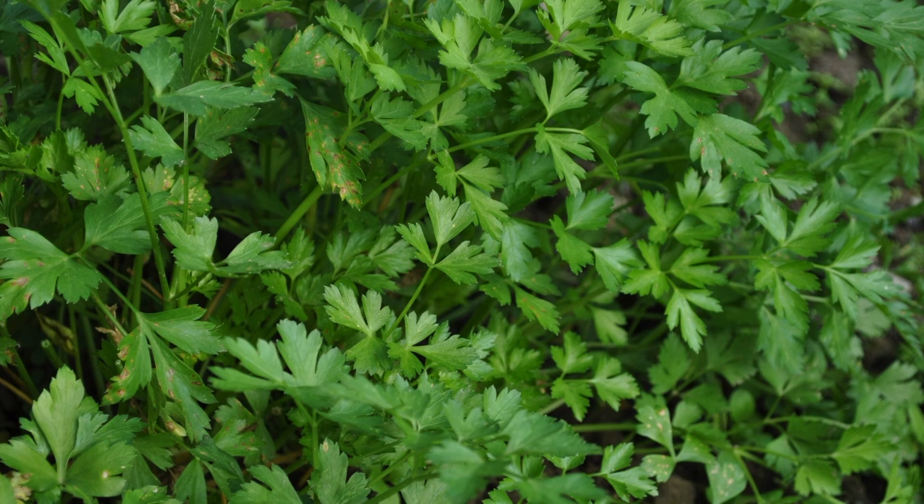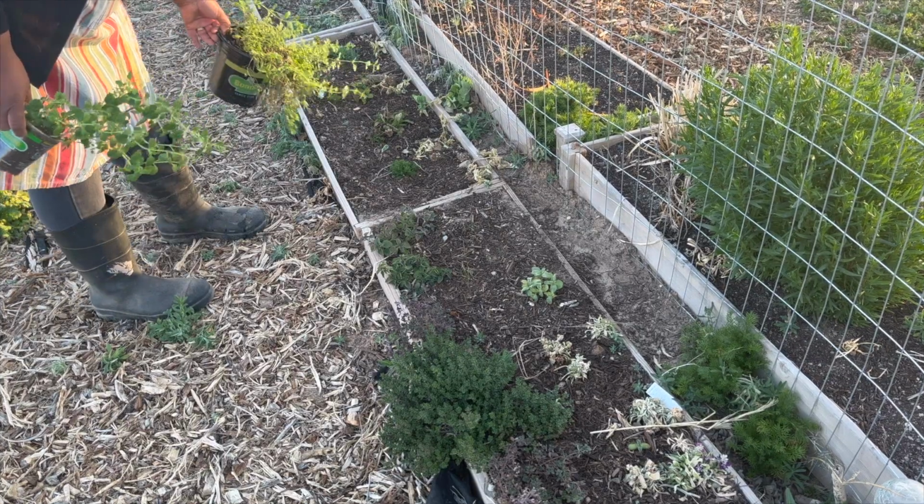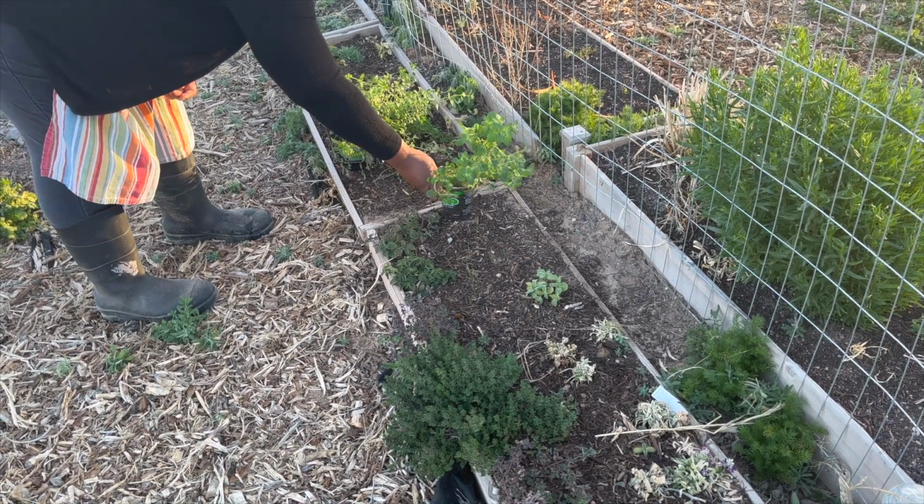Let me tell you, when you start growing your own herbs, the color is different, the taste is more intense. It is delicious when you grow your own herbs. It makes whatever dish you're cooking just come off the plate. But when you use the store-bought stuff, you don't know how old it is, how long it's been sitting, what's been used on it, what chemicals have been sprayed on those particular crops. But when you're growing your own herbs, you know where it's been and you know if it's been sprayed or not. The intensity of flavor is unlike anything.